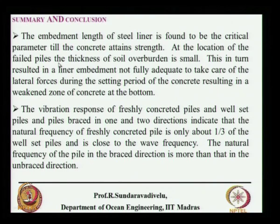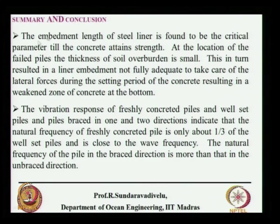At the location of the failed piles, both tilted and fallen, the thickness of soil overburden is very small. If we see that the rock is coming very close to the bed, we always have an impression that it is very good. Actually it is not good for this type of construction, because the embedment depth of liner becomes smaller and it fails. This in turn resulted in liner embedment not fully adequate to take care of the lateral forces during the setting period of the concrete, resulting in a weakened zone of concrete at the bottom. So when this adequacy is not there, the green concrete is subjected to a lot of oscillation and it fails.